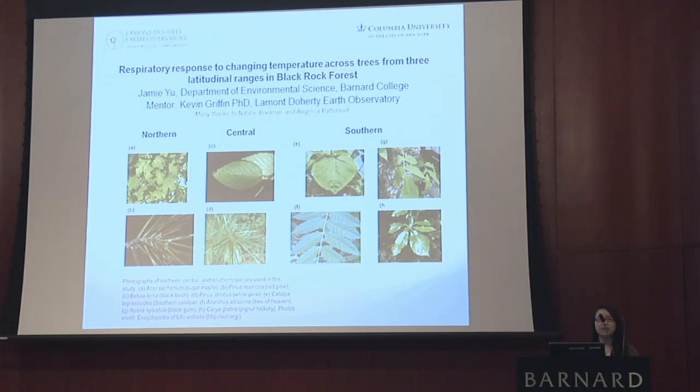And I found that northern range tree species, as well as pines, had the highest rates of respiration, as well as relatively low rates of activation energy, suggesting that southern range tree species, as well as pines, have a physiological advantage and have adjusted well to climate change in relation to trees from other species.